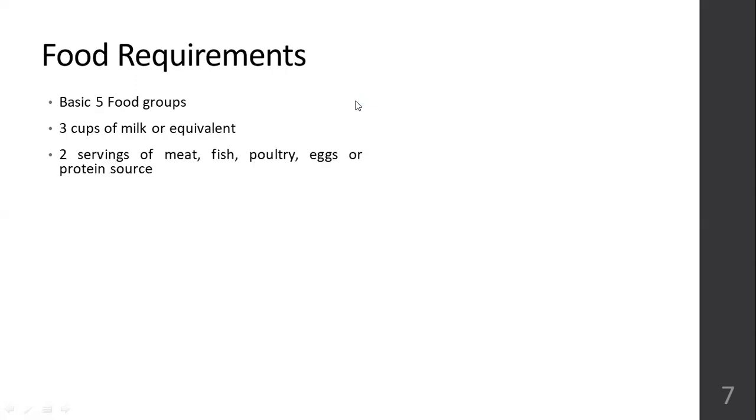What is nutrient dense food? That which gives the most nutrients based on the calories. Calories are not much, but it is nutrient dense. It gives you a lot of nutrients, like salads, legumes, sprouts, germinated legumes and pulses. At least 3 cups of milk, or the equivalent in buttermilk, curd, yogurt, should be given. 2 servings of meat, fish, poultry, eggs or any protein source throughout a day.